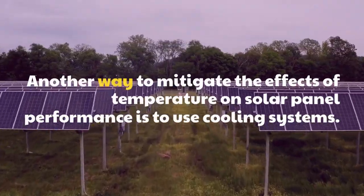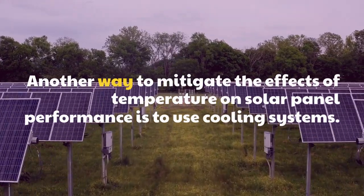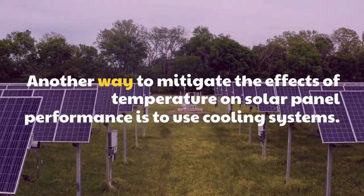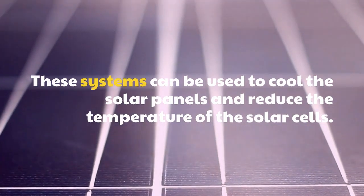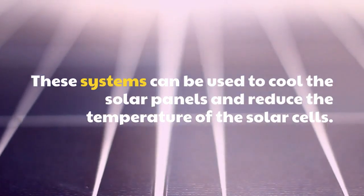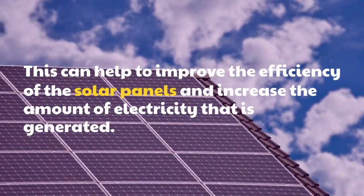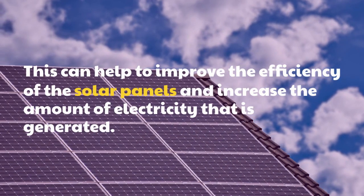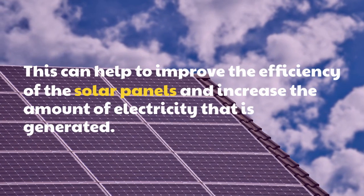Another way to mitigate the effects of temperature on solar panel performance is to use cooling systems. These systems can be used to cool the solar panels and reduce the temperature of the solar cells. This can help to improve the efficiency of the solar panels and increase the amount of electricity that is generated.